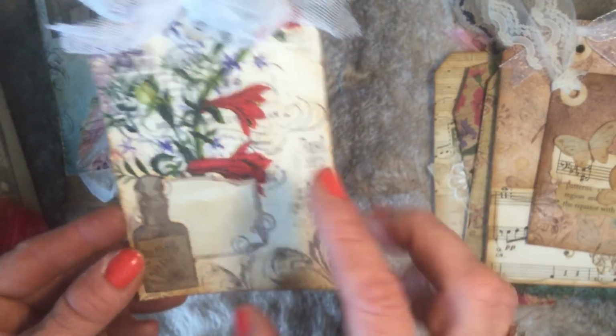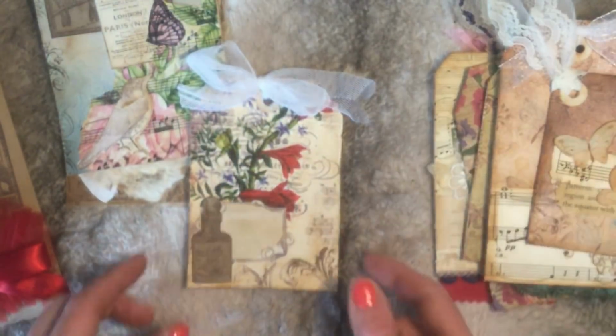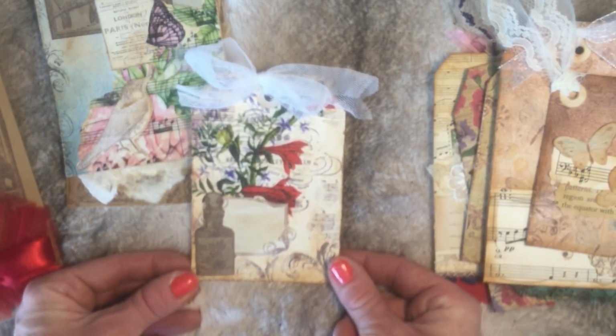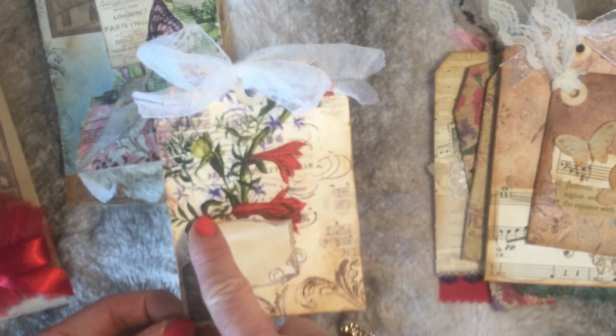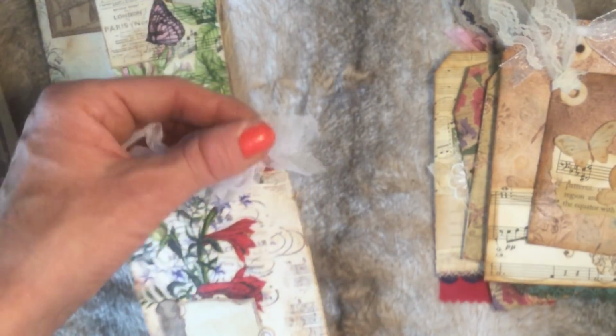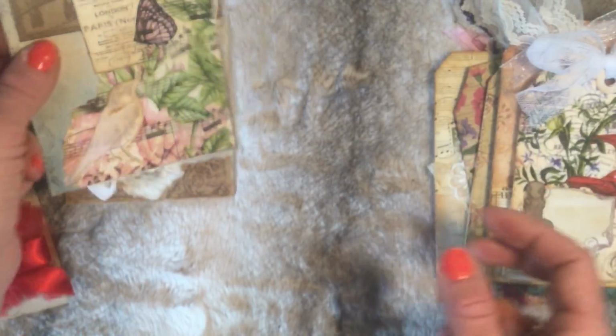And then here there's this massively wide tag. It's a short stumpy one. I quite like different shapes and size tags. And this has got some napkin decoupaged on and some stamped images and what have you, and then this really soft net at the top in a bow like that.